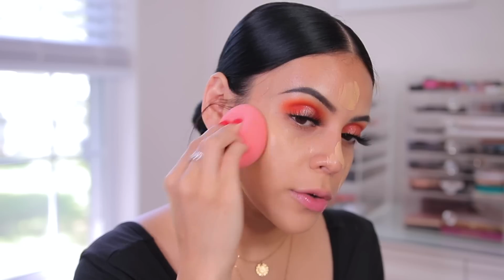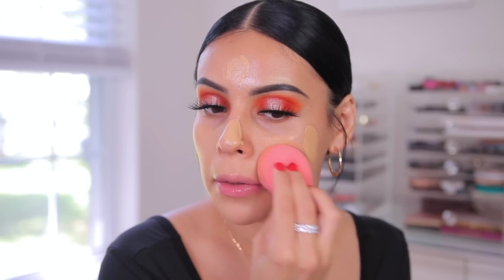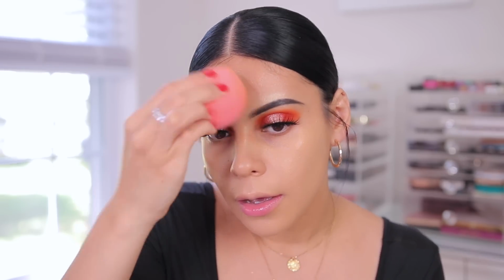So good. Goes with the summery kind of vibe too, because it's gonna give you a really pretty luminous finish. And I used a little extra of the 4.3 shade today just because the concealer that I'm using is a little too light for me at the moment.